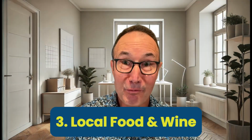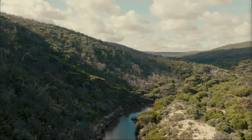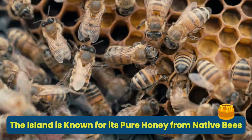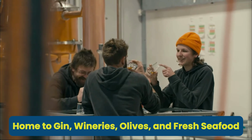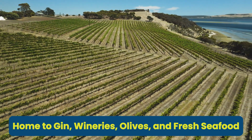Number three, food and wine. Thanks to Kangaroo Island's pristine environment, they have a unique species of honeybees, which produce some of the world's purest honey. The island is also famous for its award-winning gin, boutique wineries, olives and of course seafood. And again, we'll visit those places soon.